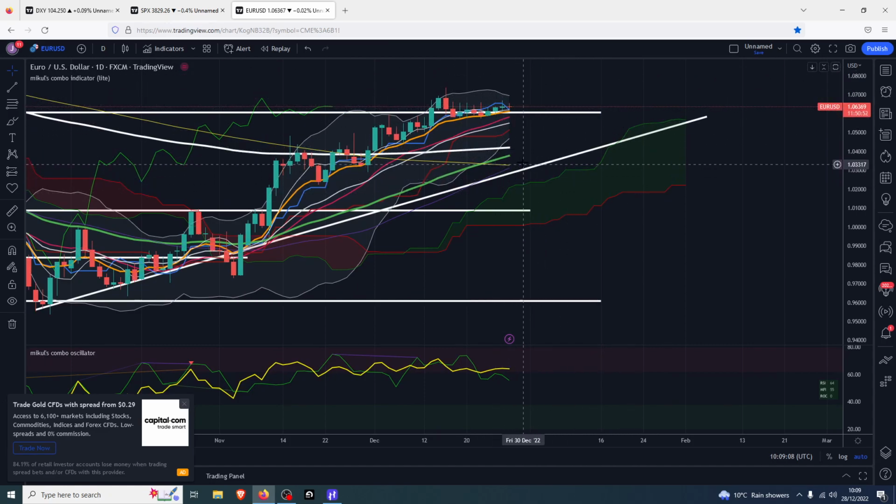Maybe these areas down here, the 200s, 50. Or the 50 simple, 50 exponential, whatever we do we find another spike, which then takes us down to a bigger drop, back down to 103 sort of area, over the next week or so. That's what we'd be looking for.